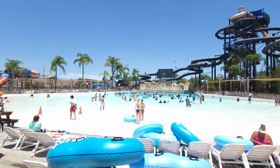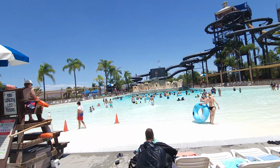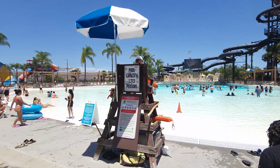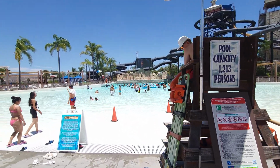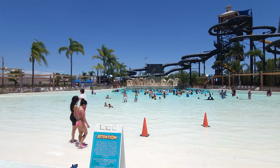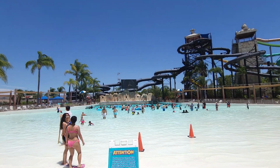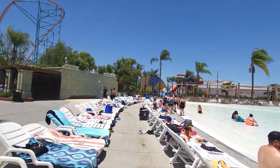So let's come over here. I'm going to see if I can find a name of this wave pool. The pool capacity is 1,213, and it's called the Forgotten Seas. So this is the Forgotten Seas. And it looks like a standard one there, but it does have a TV and sound system, so that looks like a nice little addition that you don't see everywhere.